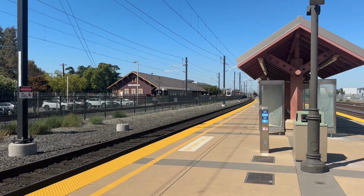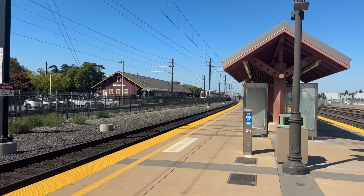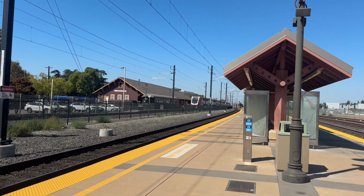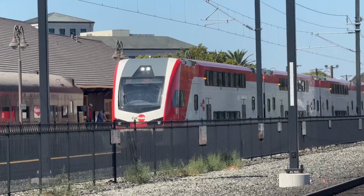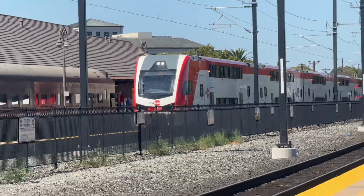All right, folks, Caltrain 614, final destination of that train is Tamien. Here it comes. Right there. 308 leads off.